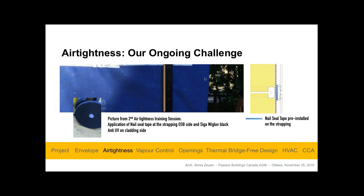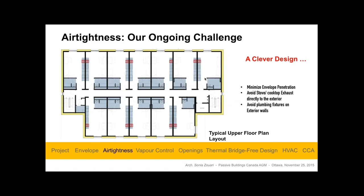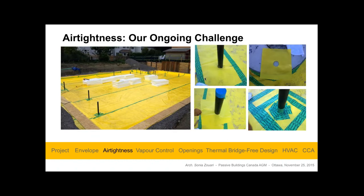And from a design standpoint, we minimize the number of plumbing fixtures installed along exterior walls. So all stoves and cooktops have recirculating vent hoods with a charcoal and an aluminum reusable filter. And airtightness at surface penetrations and electrical conduit is maintained via gaskets and tapes.